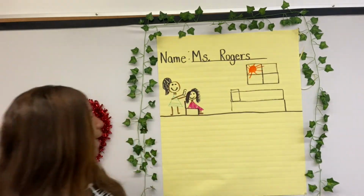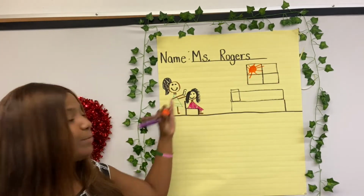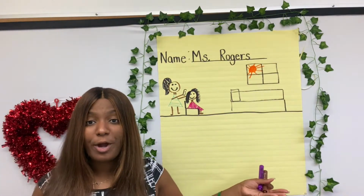So look, that is Miss Rogers. That's Miss Rogers' cousin. And I'm doing her hair. So we see that she's still got a little bit of curly here and she straightened this part already. So we already drew our picture.